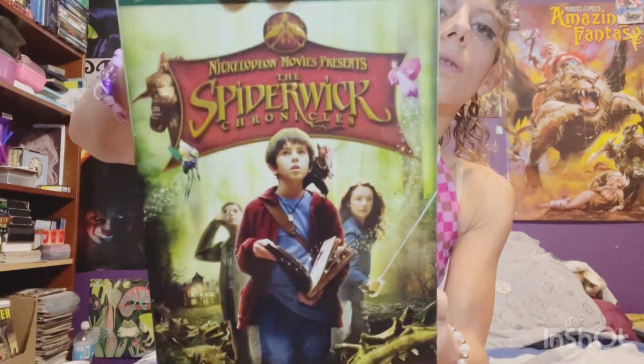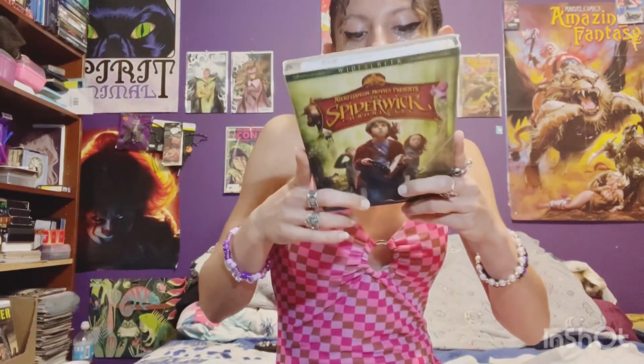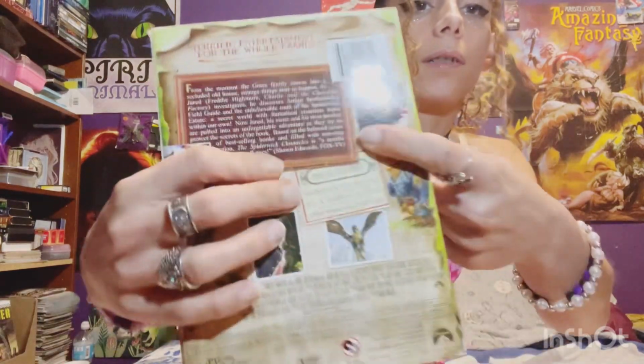And we got the Spiderwick Chronicles. Also one of my favorite things to pick up. Hopefully I'll finish the book set I've been trying to get soon. It's got Jared, Simon and Molly, or something like that. They're brother and sisters, and they have to defeat Mograth. They find the book of their great uncle who wrote all the secrets and stories about the fairy world, and Mograth wants that book. Oh, and it's sealed. So that's also why I picked up this one. That was pretty cool.